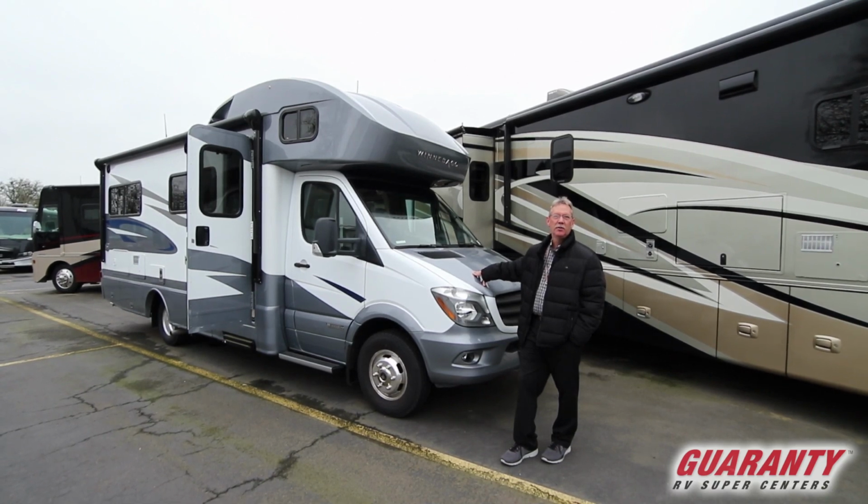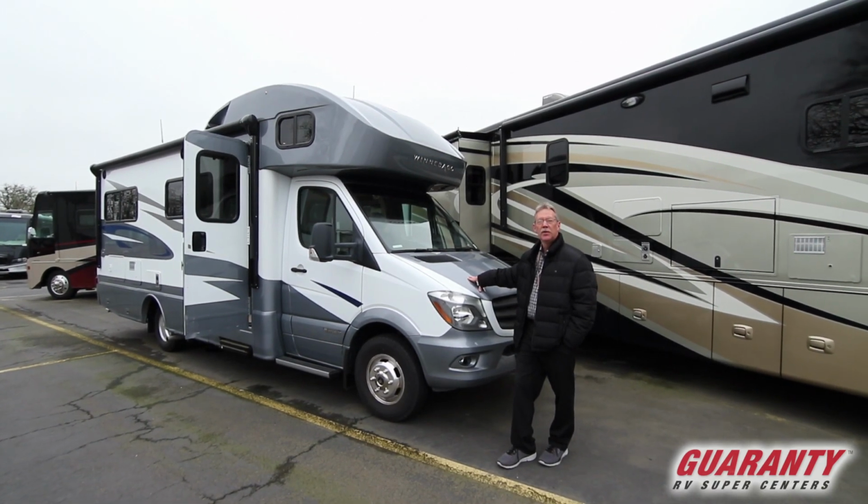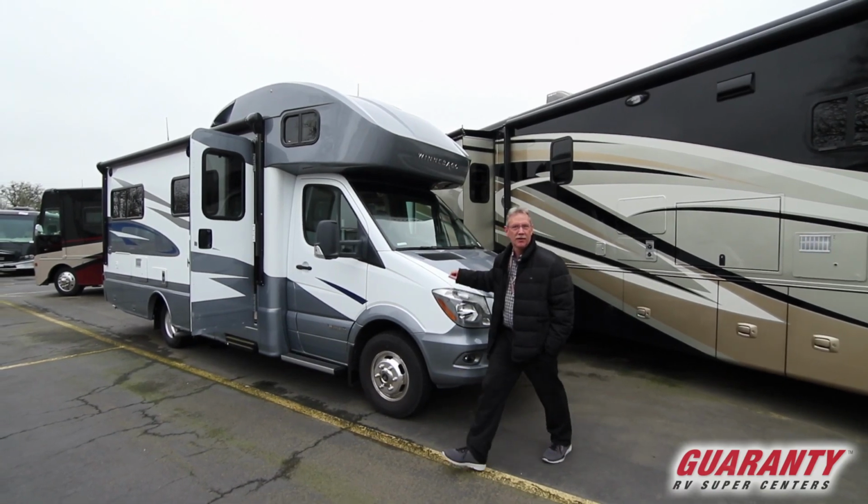24J. This is a beautiful coach on the Mercedes chassis. Let's go in and see what it has to offer.